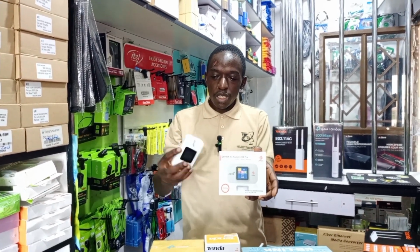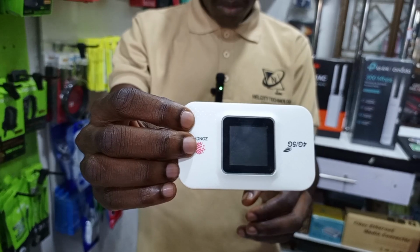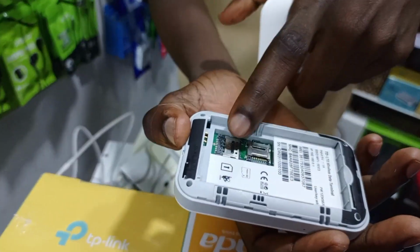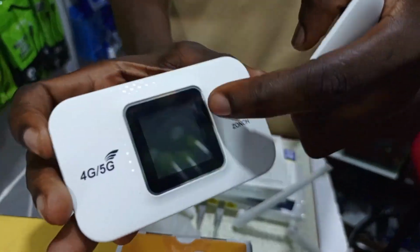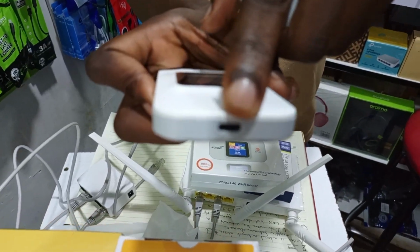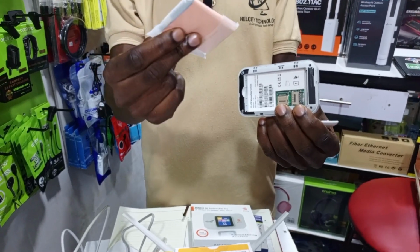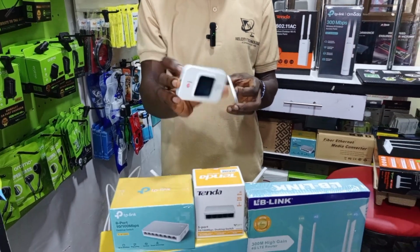Okay, this is how it looks. This one looks like this, and the back. So it has a SIM card slot. It has switch buttons, place it off, and a display surface for you to see the data rate that is being used here, and also has a charging port, Type-C charging port. So this one uses battery. For it to work, it has to be powered by a battery. So this one depends on SIM card for you to access data.